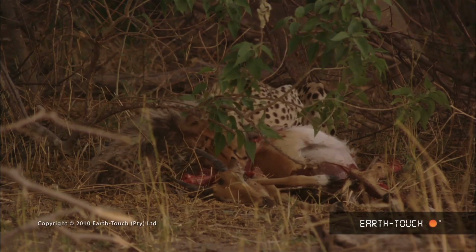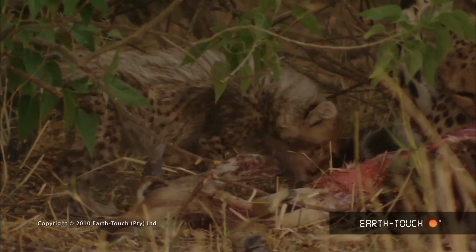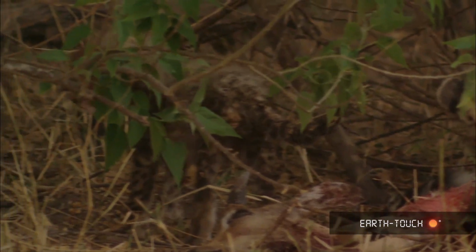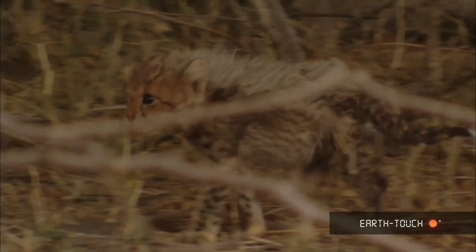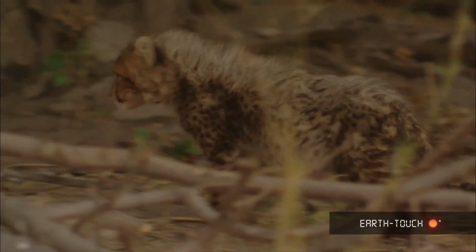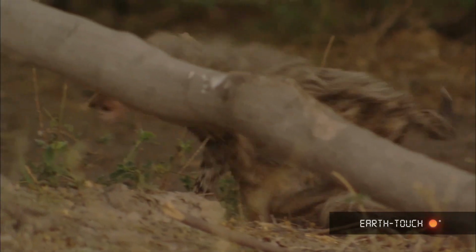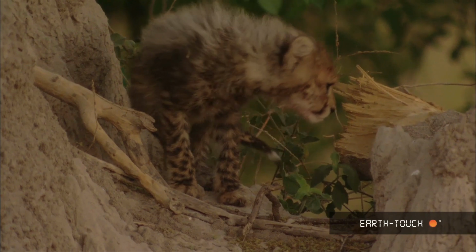It was well before daybreak that we picked up this female cheetah. And behind her was this little fluff ball. Previously we'd seen that she was definitely suckling and was certain she had cubs with her. And it was really nice to finally find her with one of the cubs on a carcass.